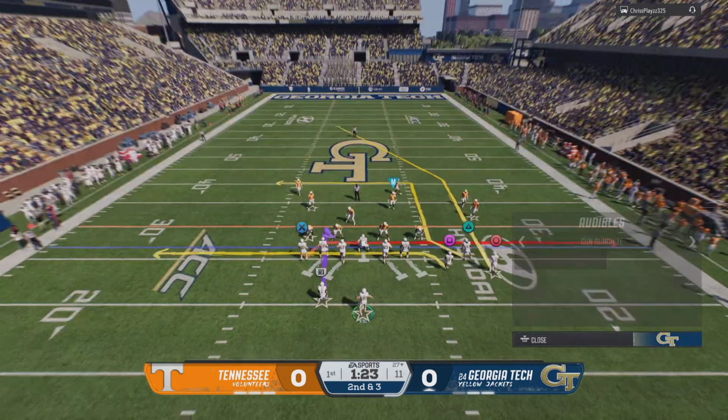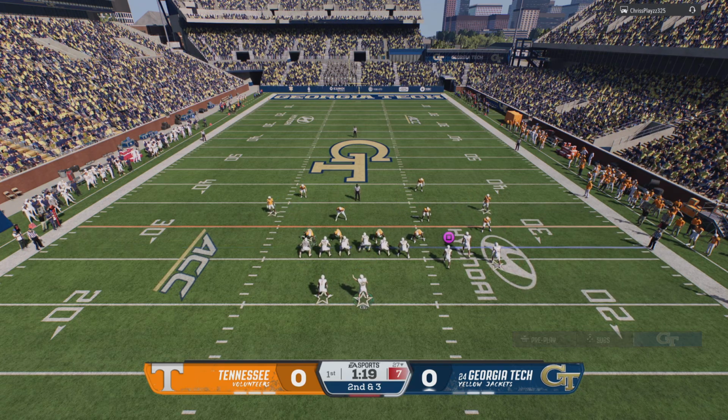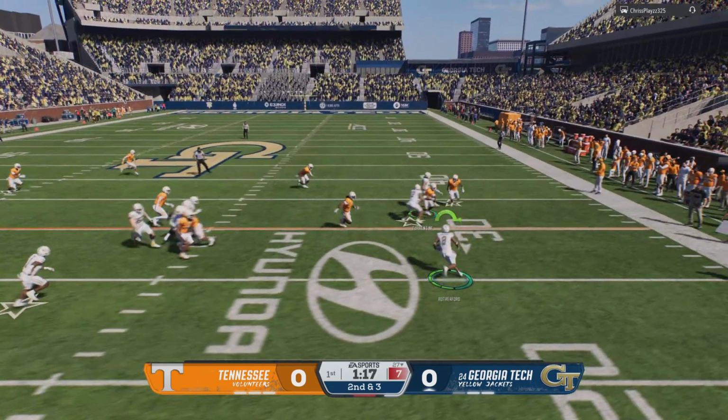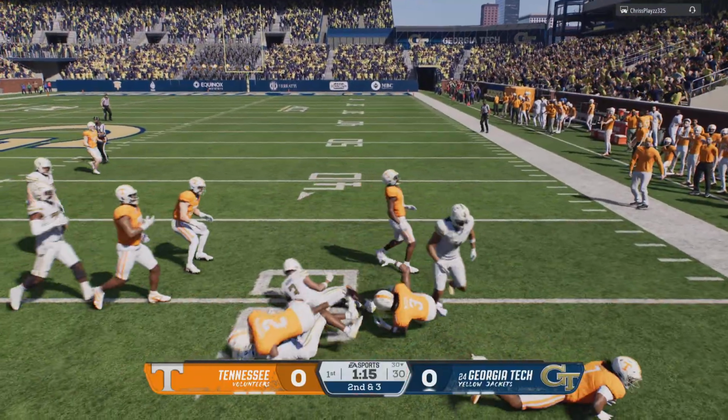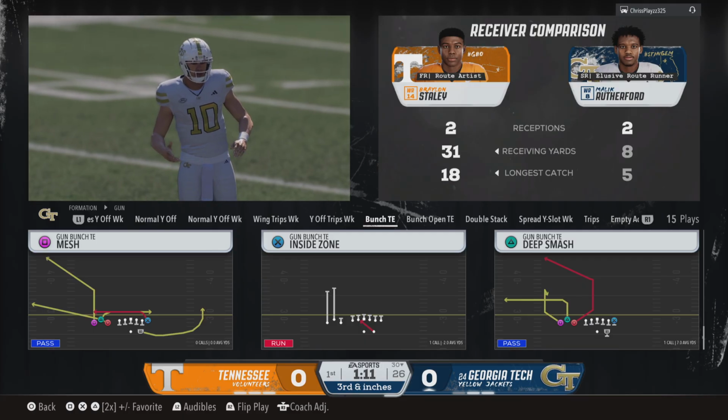The Yellow Jackets with a 2nd and short to keep this drive moving. Grabbed in the backfield. It's Rutherford. And just a short, safe pass play. They pick up a few.